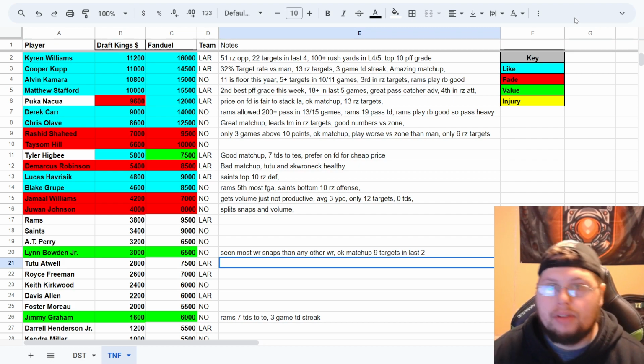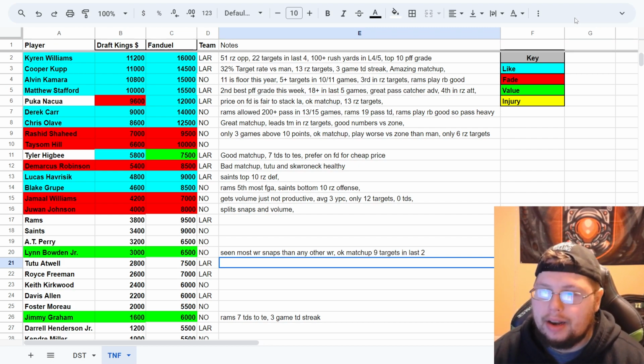Taysom Hill gets some red zone rushes. We all know that. It's just for the price point, I'm going to be lower than most people are on Taysom Hill. Do I think there's a scenario he has a really good game? Sure, but I'm just not going to take that risk.